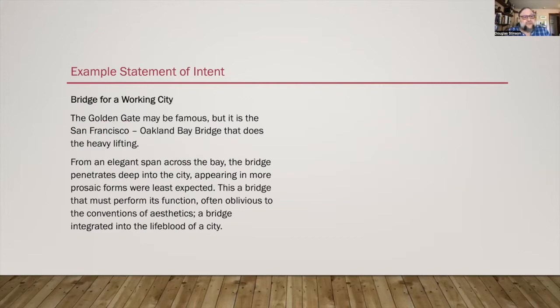Here's another example. This one is titled Bridge for a Working City. The Golden Gate may be famous, but it is the San Francisco-Oakland Bay Bridge that does the heavy lifting. From an elegant span across the bay, the bridge penetrates deep into the city, appearing in more prosaic forms where least expected. This is a bridge that must perform its function, often oblivious to the conventions of aesthetic. A bridge integrated into the lifeblood of the city.